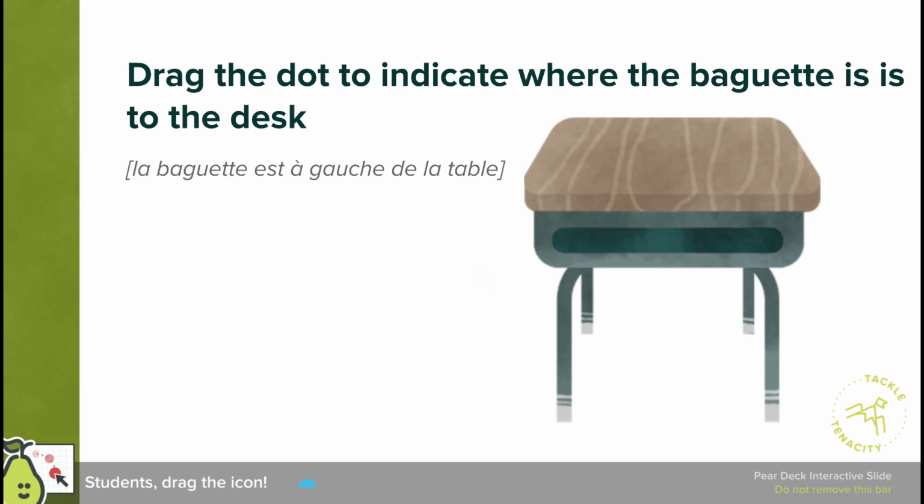So now drag your dot to indicate where the baguette might be in reference to the desk. La baguette est à gauche de la table. So drag your dot to tell me where the baguette can be found according to the desk. Our dot should be on the left of the table.